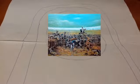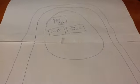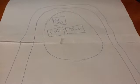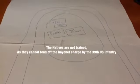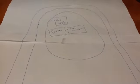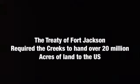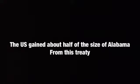You see, they are, after all, just Native Americans. They are not exactly trained at 18th century combat. That's why they have no chance against the 39th U.S. Infantry. Then after that, they are annihilated. As a result of this battle, the Upper Creek Nation is forced to sign the Treaty of Fort Jackson. This would force the Upper Creeks to hand over about 20 million acres of land to the U.S., about half the size of Alabama today.